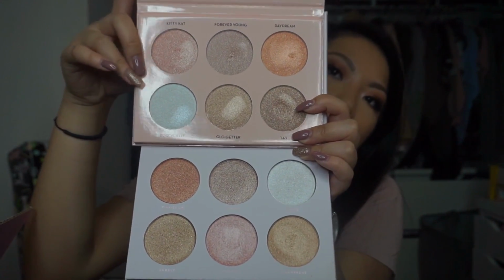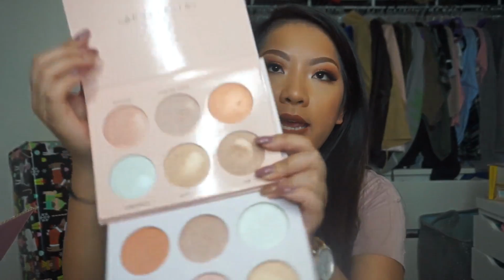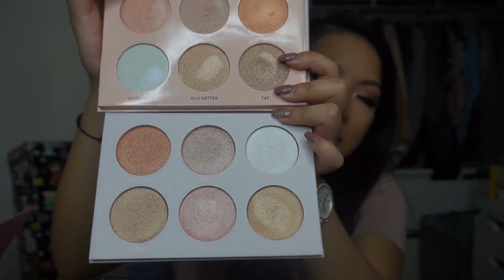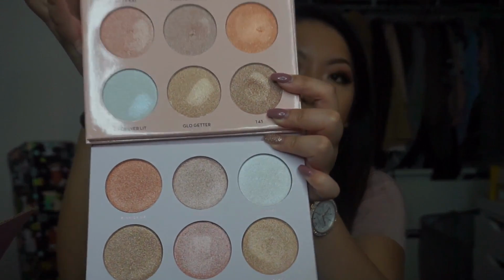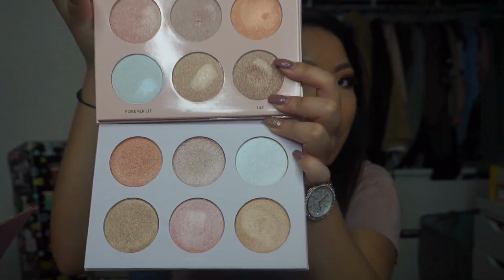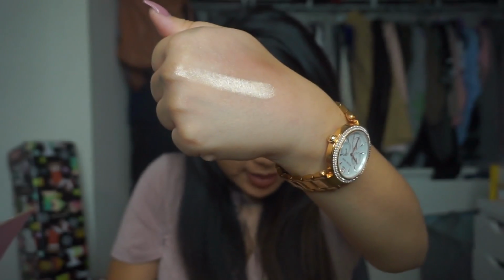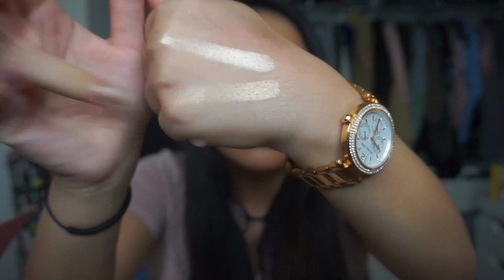The Anastasia one has a bluish one called Forever Lit, and this one doesn't really have a blue highlighter. This one would come the closest, I believe. It's called Shine, but it's more of a white highlighter rather than a blue, so not the exact same. The first one from Anastasia is called Glow Getter, and I'll be comparing that to Bubbly from the Bad Habit palette.